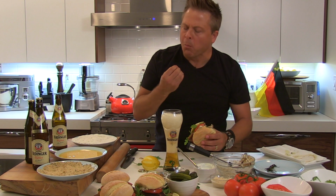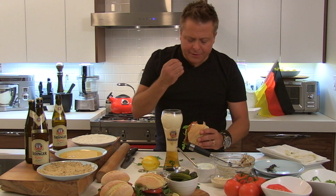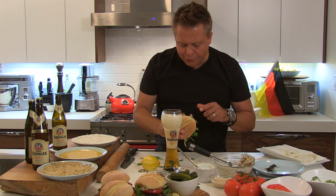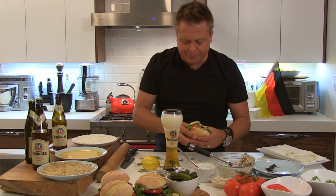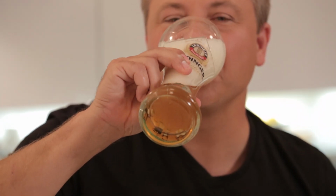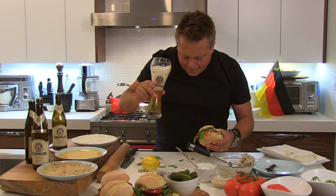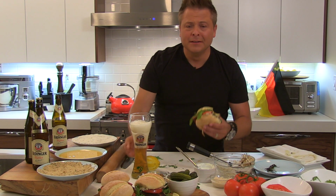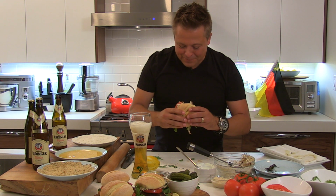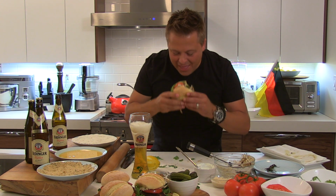It's so good. You have the nice texture of the bread, the beautiful meat, which cooks so quickly. And let's wash it down with some suds. Go Germany, go. Best of luck. And thank you for the schnitzel. Perfect.